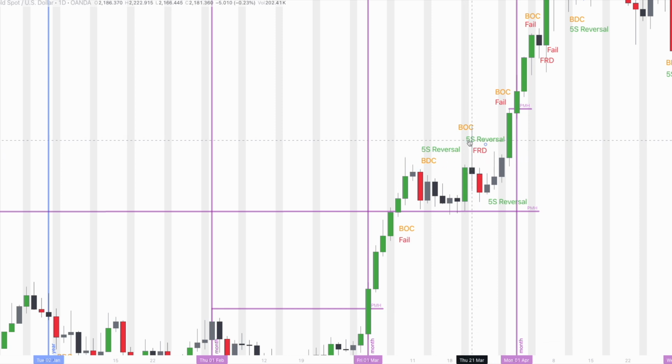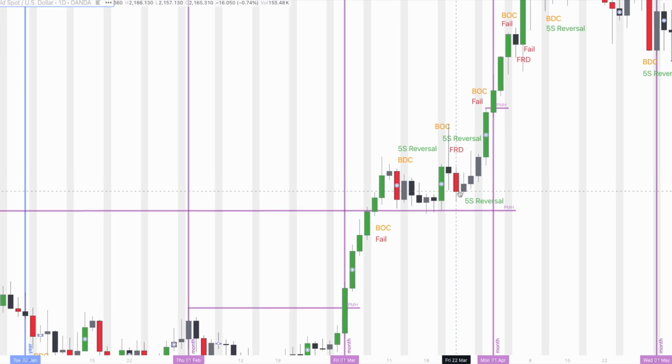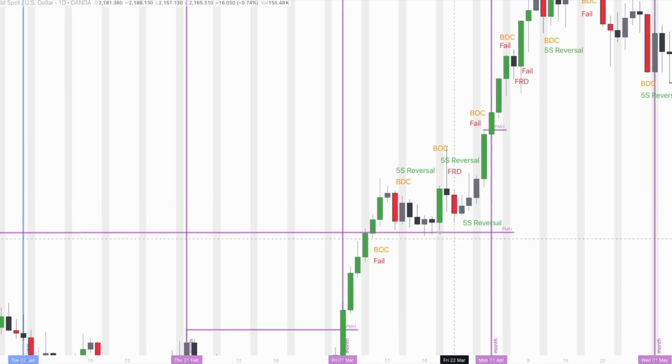Next day already gave a 5-star reversal trade and a first red day, and then you get another trade after the first red day. You have 2 5-star reversal trades in a row. Very nice pattern. Then you come into end of the month.